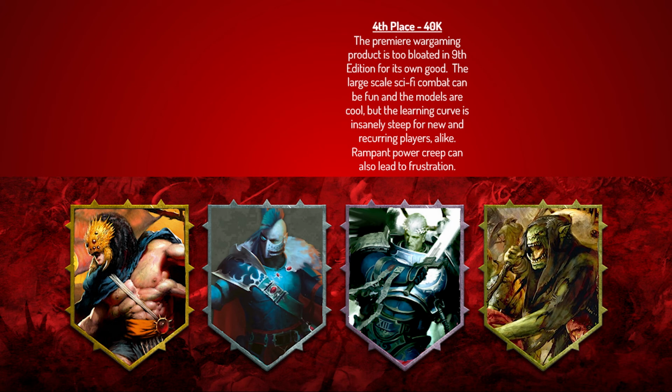The premier wargaming product is too bloated in 9th edition for its own good. The large-scale sci-fi combat can be fun, and the models are cool, but the learning curve is insanely steep for new and recurring players alike. Rampant power creep can also lead to frustration. 3rd place is Kill Team.